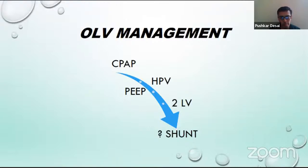So if the problem of hypoxia is persisting, we should always communicate with the surgeon, and two-lung ventilation is to be reinstituted. If the problem still persists, we should always look for reversal of shunt in case a PFO is present. In that case, TOE monitoring is helpful.